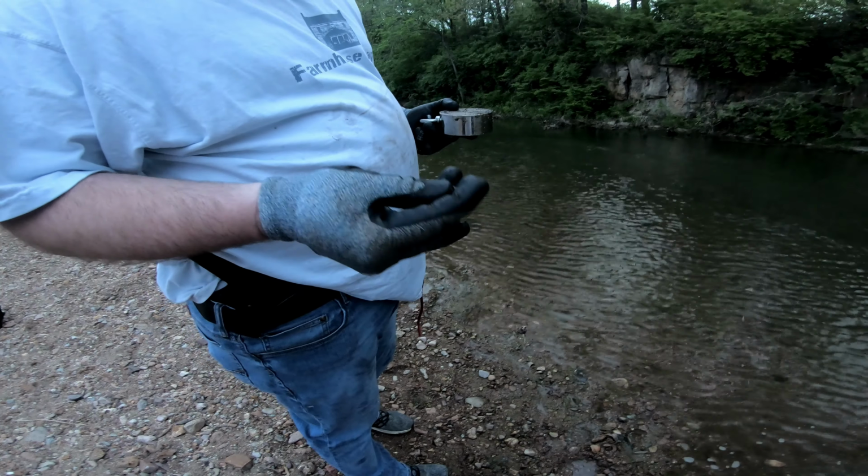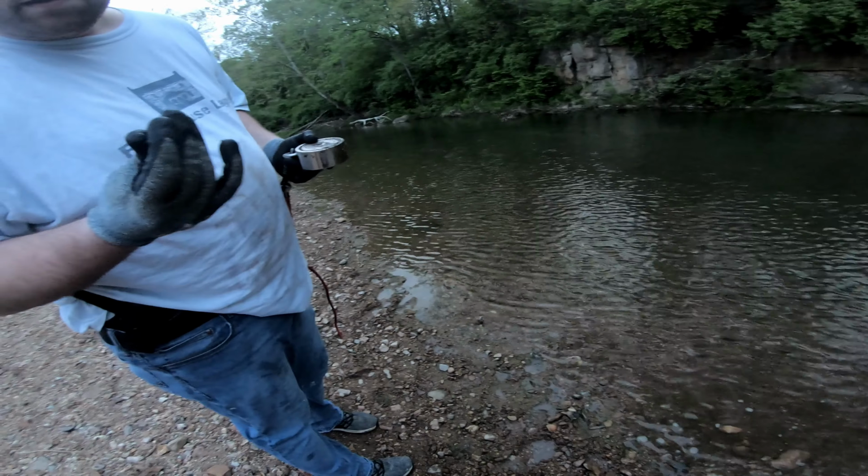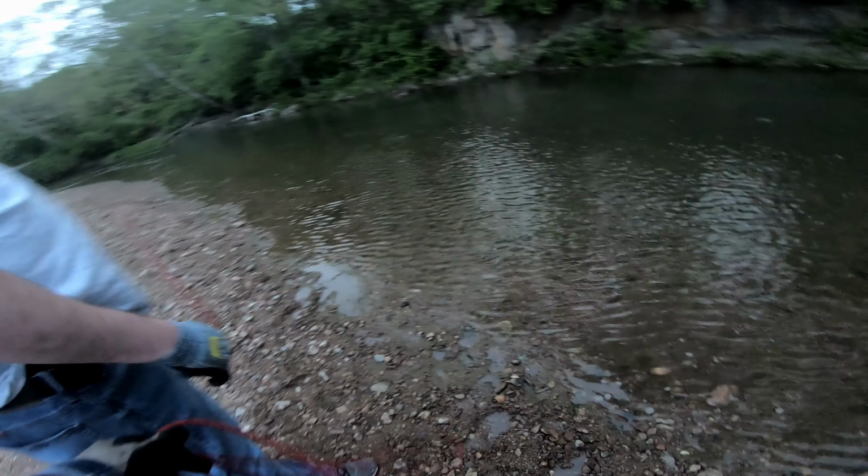Check this out. It was on my magnet. A little piece of metal. Not sure what that was. I thought it was a rock at first. But look, it's painted on that side. It's pretty cool.